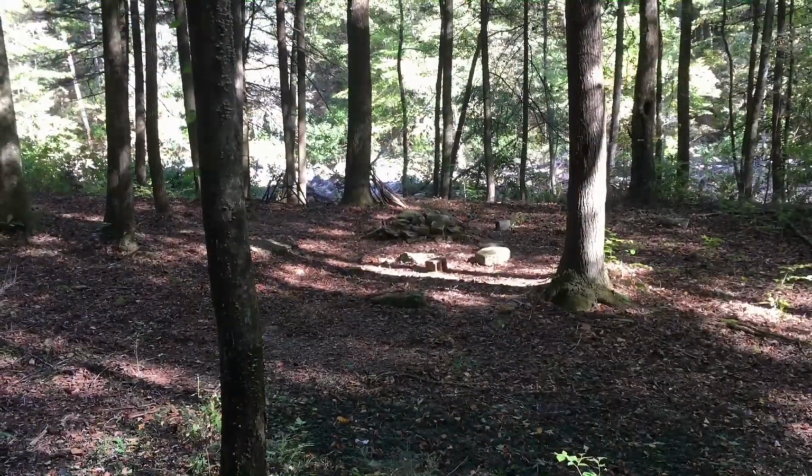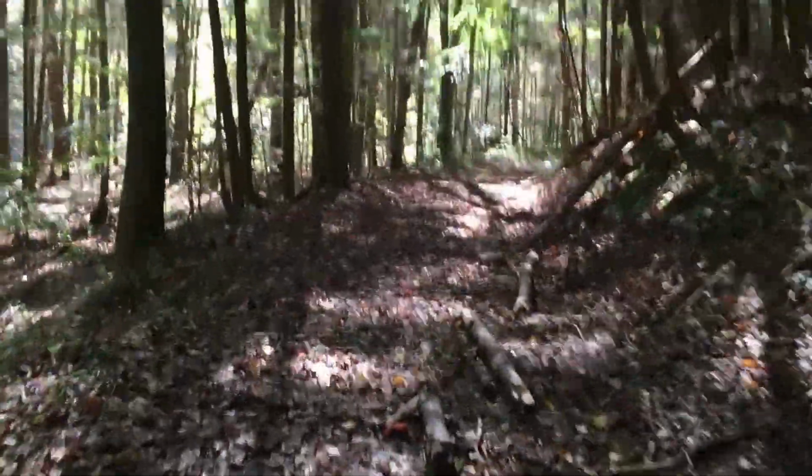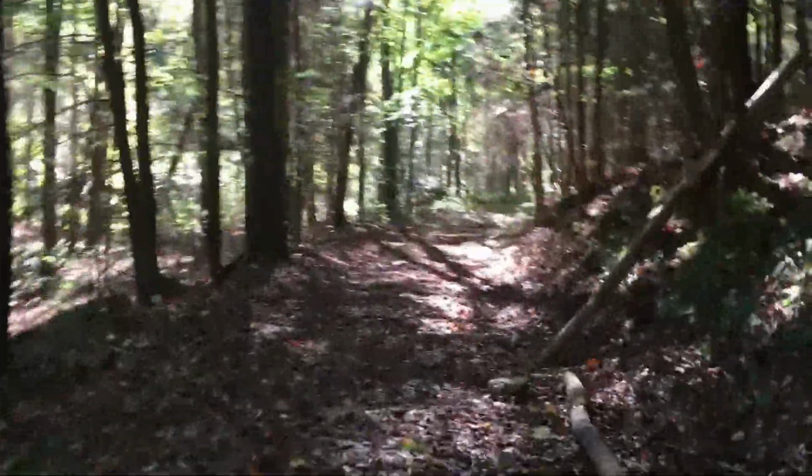Camp is officially broken down, and now we're about to head on out. As you can see, the campsite is cleaned up, leaving it better than we found it. And now we just have to make the easy hike out of here.